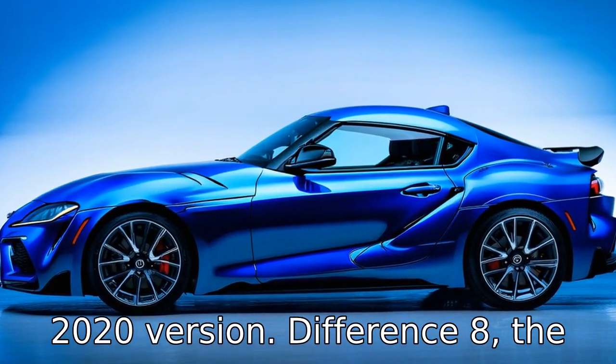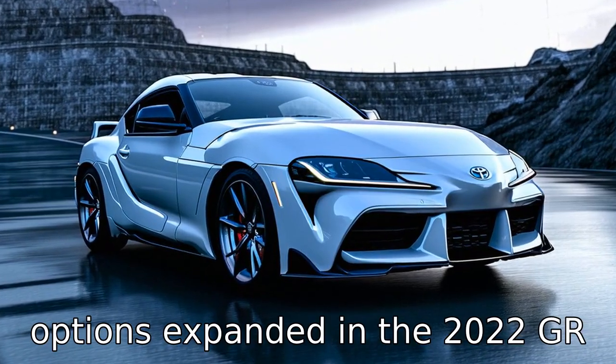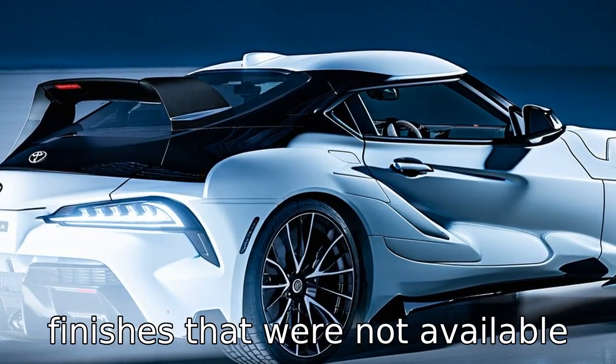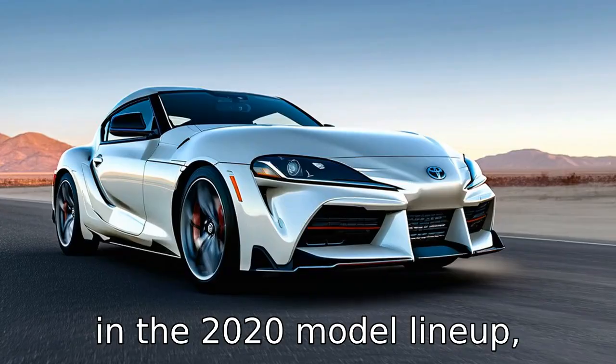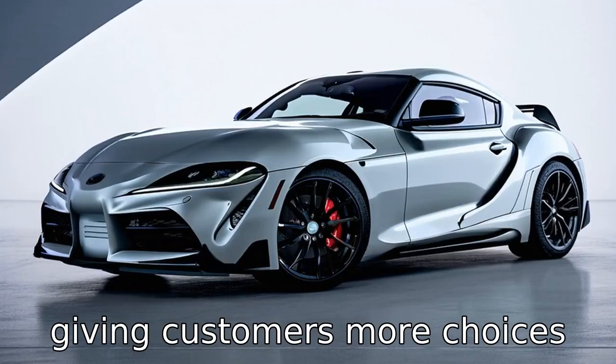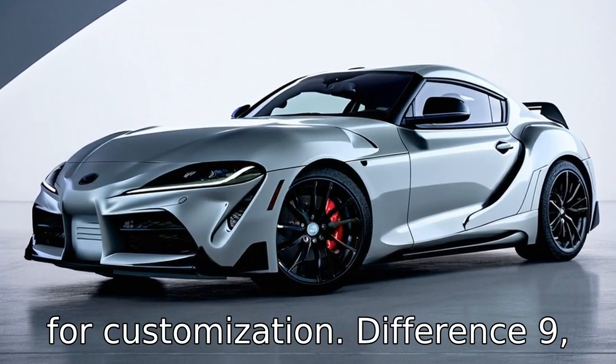Difference 8. The exterior colors and design options expanded in the 2022 GR Supra, introducing new paint finishes that were not available in the 2020 model lineup, thereby catering to a broader array of personal tastes and giving customers more choices for customization.